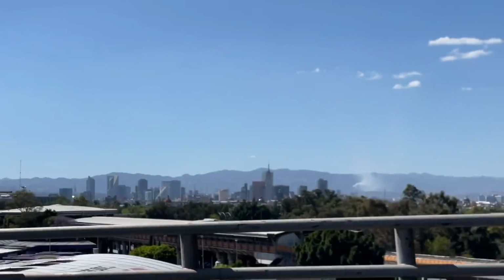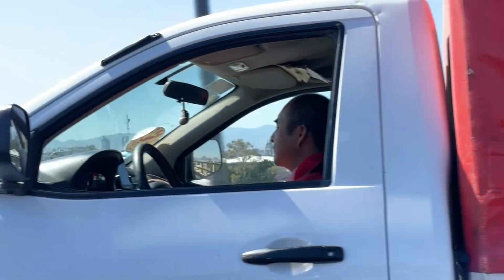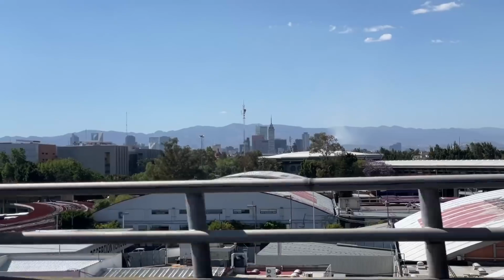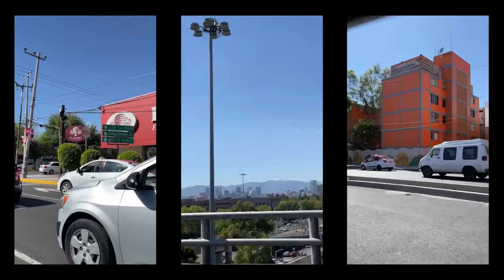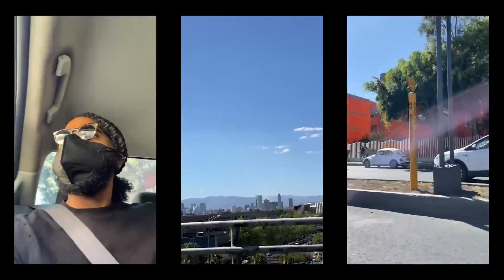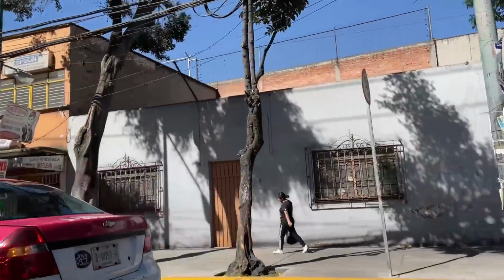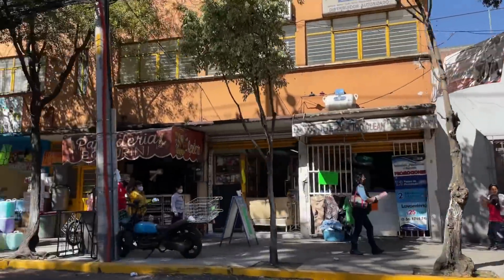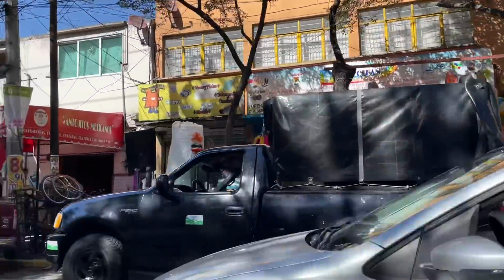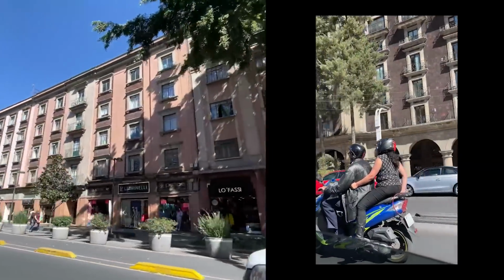Y'all, this ride was so long. It felt like it was taking forever to get to the hotel. But a good thing about Mexico City is that Ubers really cost nothing. I think this trip cost me $6 and it was like a 45-minute trip, which is wild to think about because 15 minutes in Phoenix cost 30 something bucks. So this was really nice.